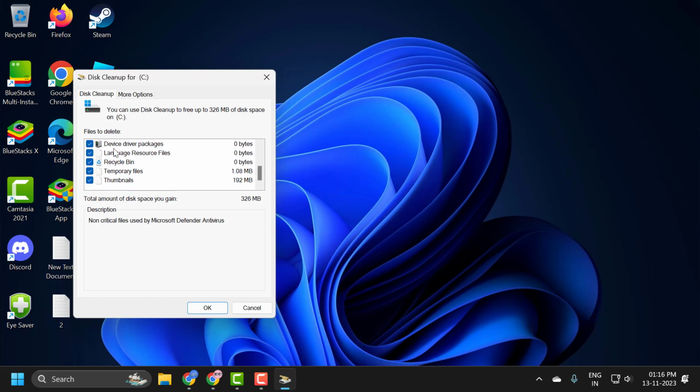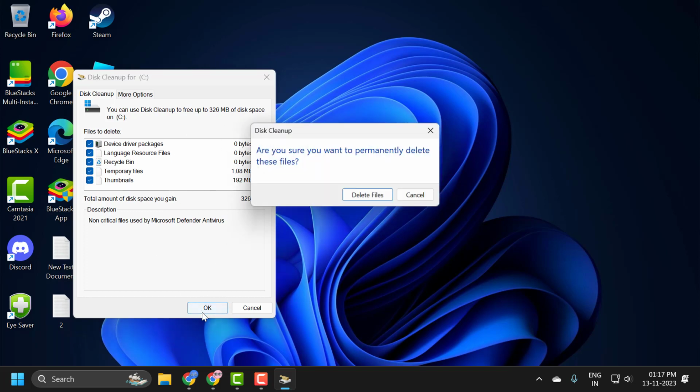After check marking it, you can see you can use disk cleanup to free up 326 MB of disk space. In my case, 326 MB only. The reason I'm getting this much lower MB is that I do it once a week. That's why I'm getting this much MB only. You will definitely get GB size of free space on your drive, guys, and you just need to select this OK option to delete these files.